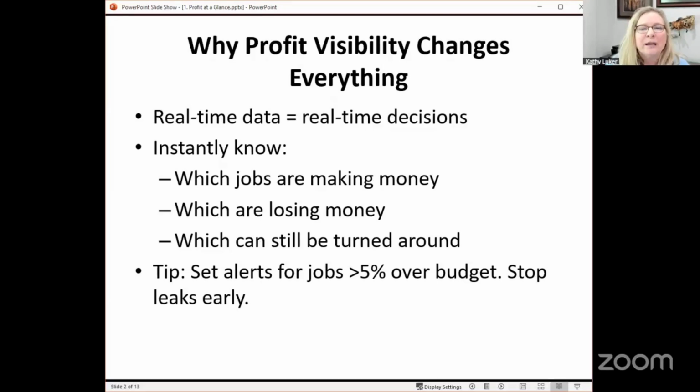These tools pull labor, materials, and overhead in real time, so you're not waiting weeks for a P&L. So here's a tip: set alerts to flag any job that's 5% over budget on labor or materials. That single automation can protect thousands in profit every month.